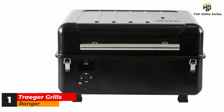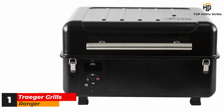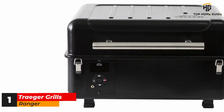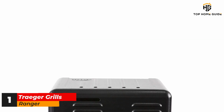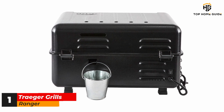Convenience redefined. The Traeger Ranger is the perfect grill for anyone who loves to cook with lots of conveniences. It's easy to use and has features that make it even more versatile, so you can have your favorite foods whenever you want them. You can easily switch from smoking low and slow to searing at high heat without adjusting anything on the grill itself. Plus, it looks great in any backyard.